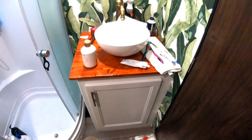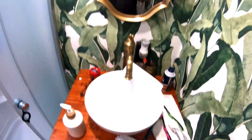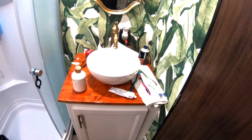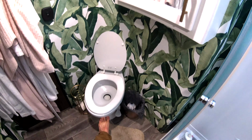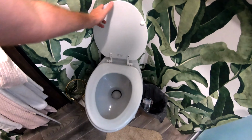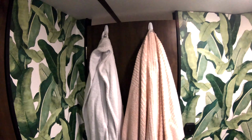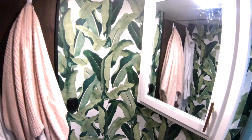We have one sink, which is a regular vessel sink, so that doesn't really change much of anything. The toilet is one thing we upgraded from the RV toilets to full-size porcelain toilets, so you don't lose any of those comforts. And towels hanging on the back of the door, that's probably pretty common no matter where you live.